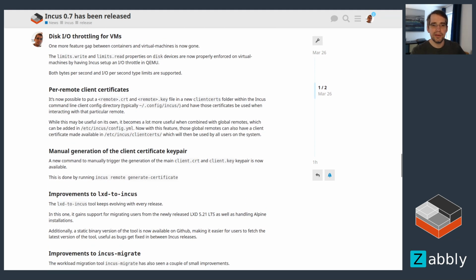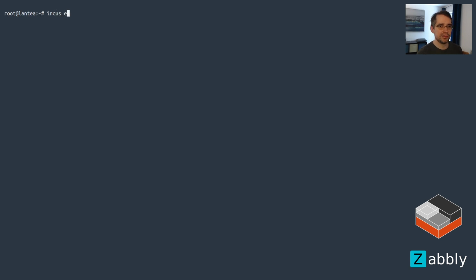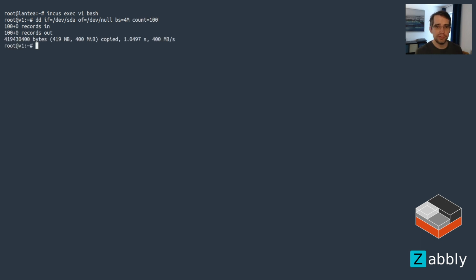All right, so next is throttling for VMs. Okay, let's try and get that one going. So again, if I take my first VM, and let's do a random read into that now, 4 megs, count 100. So if I read, we're currently reading at a bit over 400 megabytes per second. That's fine. Now let's apply some limits.